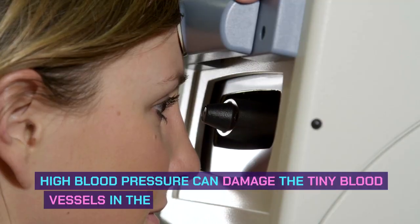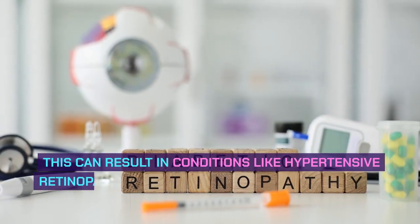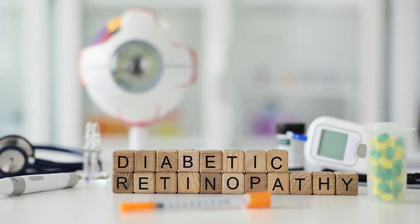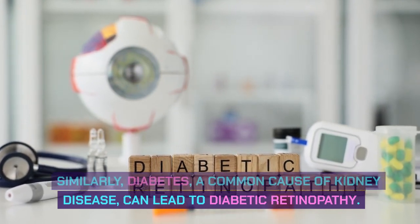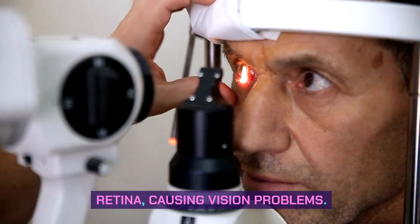High blood pressure can damage the tiny blood vessels in the eyes, affecting their function. This can result in conditions like hypertensive retinopathy, where the retina is damaged due to high blood pressure. Similarly, diabetes, a common cause of kidney disease, can lead to diabetic retinopathy. This condition harms the blood vessels in the retina, causing vision problems.